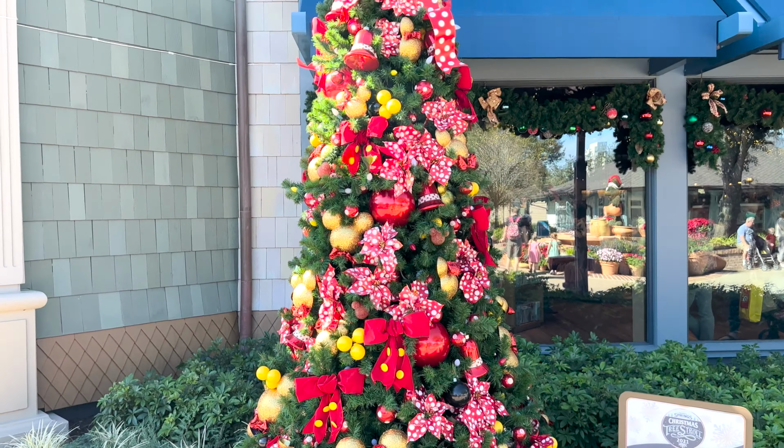You can see the palm trees have lights on them and they're already twinkling. They also have this wreath with some bells on it. Straight ahead, we can already see that it is a Disney Plus tree. And then one behind it too, can't tell what it is, but here is their Disney Plus tree. Wow, they have all of the movies on it.